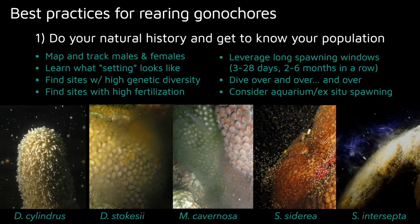And there is a role here for spawning in aquariums, in ex situ systems, but we like to take some inspiration from Manfred, who brought his 75 people underwater for 7 hours, and we like to usually make it inconvenient on us instead of inconvenient on the corals.